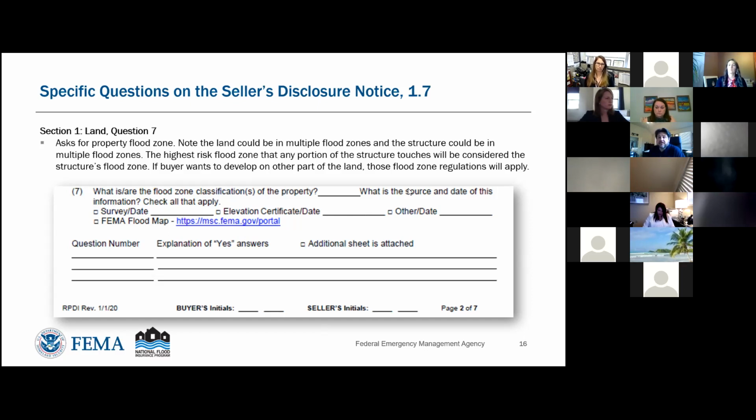And ultimately the community can encourage, and we do encourage the community to adopt higher standards. So that could have a big impact on that as well.